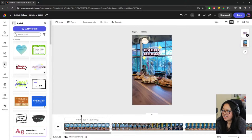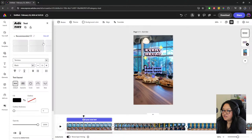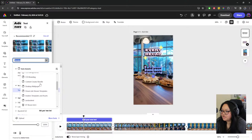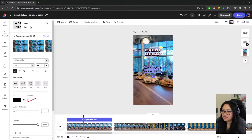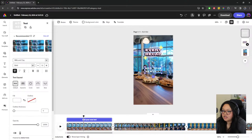Okay, so we have that text. Now we are going to add in another one. And we're gonna use our brand font. Of course, I'm on the wrong brand. Let's look for my 2024 brand. And then we're gonna use milk and clay. And we're gonna make it white. And should I do this one? Nah, it's not enough contrast. We'll do white today. And then this one, we'll put at the bottom. And this will kind of be like our little call out text.